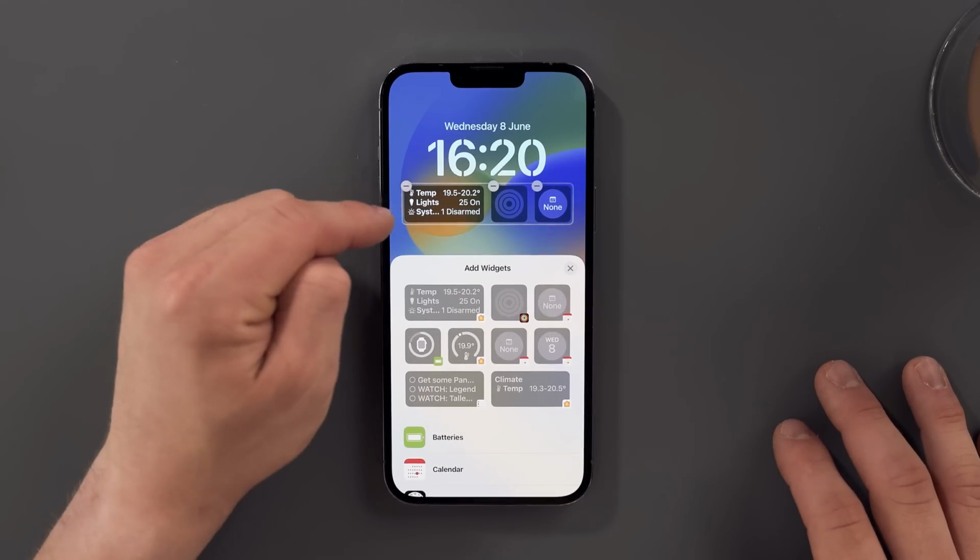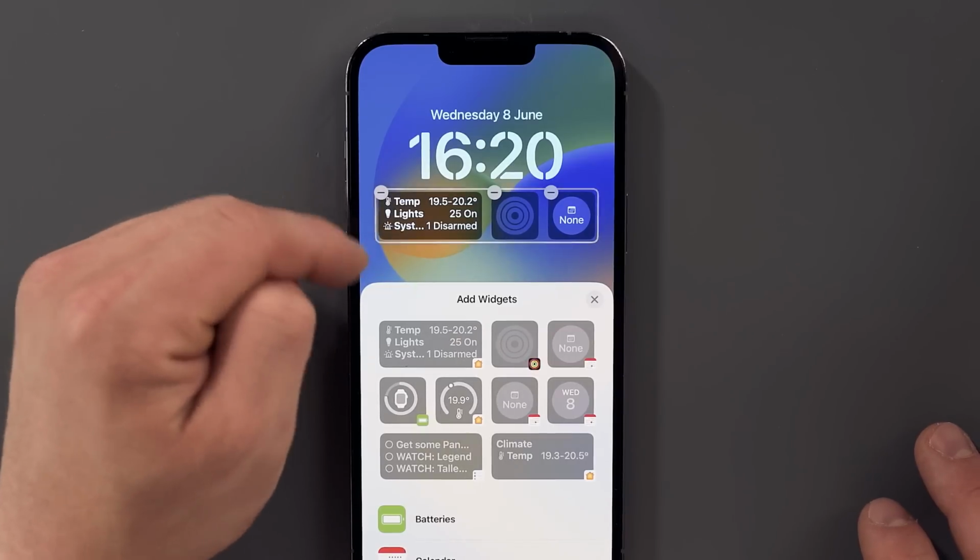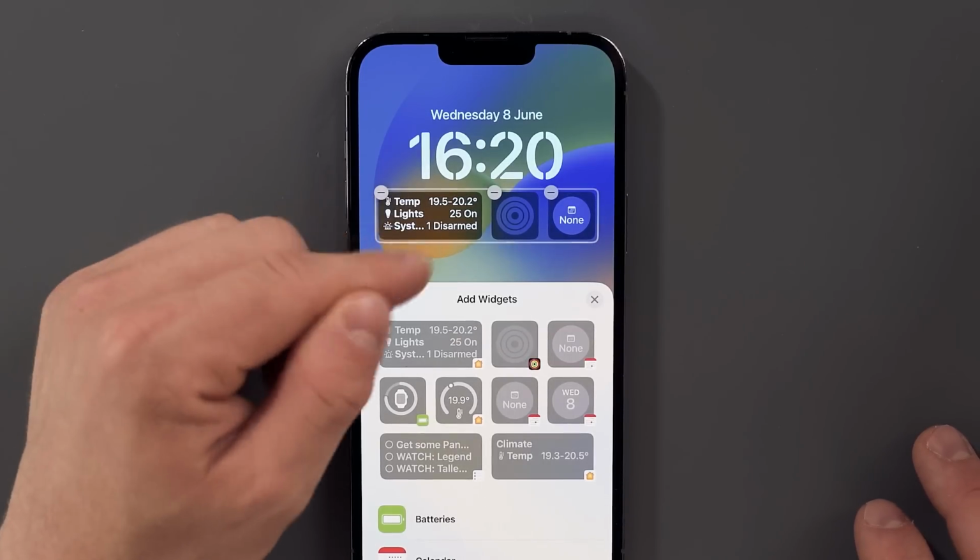Furthermore, you can actually now add certain widgets onto the home screen, which is a first for Apple here in 2022. I think Android have had this since about 2010. So as you can see here, one big thing for me is the home widget. It tells me the temperature in my house, the current lights that I've got on or off, and whether my alarm system is armed or disarmed.